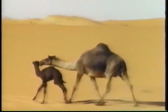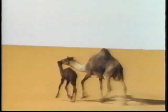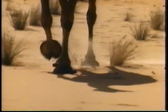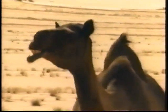Now about that hump. The camel has a special hump on his back where he stores fat for extra energy, sort of like an extra gas tank for long trips. But wait till you see this. The camel also has big padded feet to keep him from sinking in the sand. Now here comes the best part.